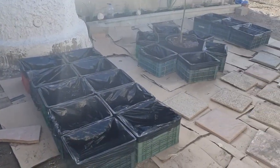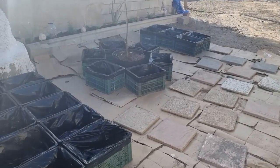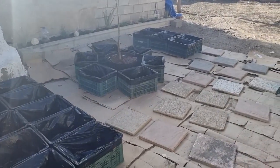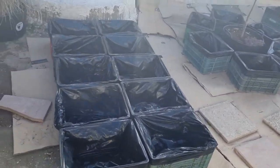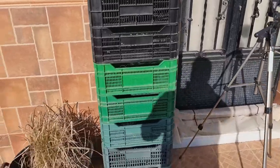So that's where we're up to. Mags has had the ingenious idea. She's just on the way out now to fill them up with these bin bags. And we've got... How many have you got left, Mags? 18. We've got 18 left to do.